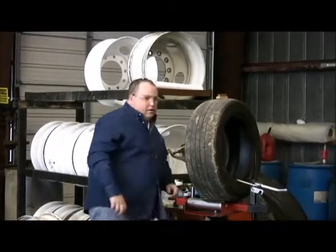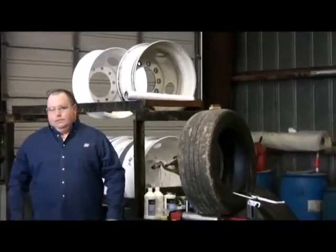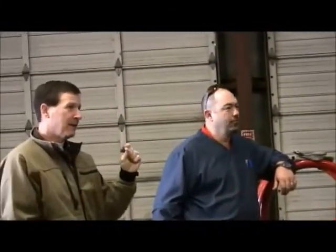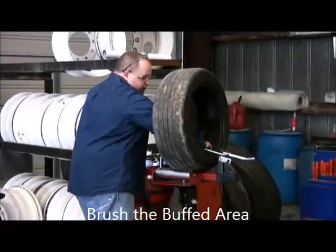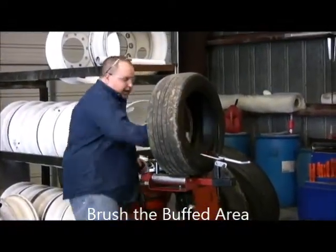The inner liner's about 4/32 thick, so less than a quarter inch that you can afford to buff to. That's why you don't want to dig down too deep. Okay, we've got our area buffed. We'll take our little brush and brush it out 2 or 3 times.